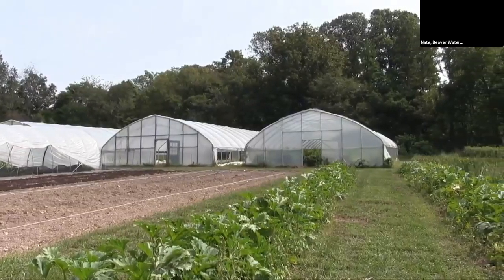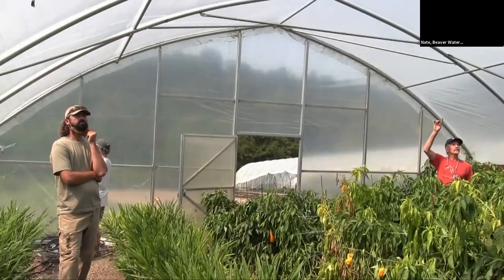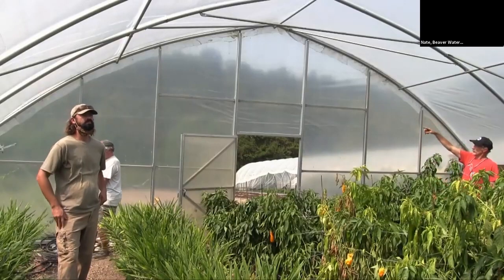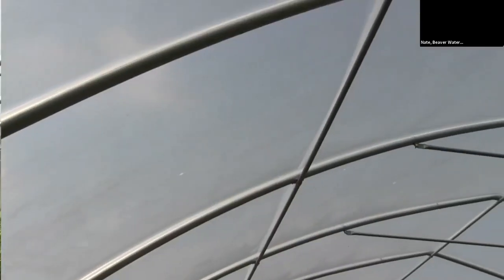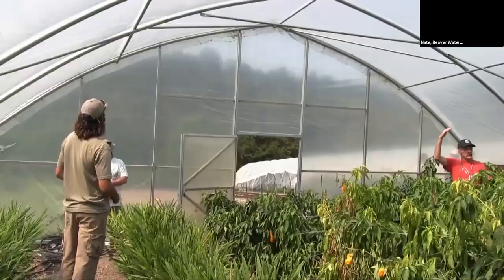So this is a 30 by 96 hoop house in its permanent location. It has, these are called bows. This is a Gothic style with a slightly peaked roof. This helps snow slide off. Once it snows and the temperature in here is warmer, especially on a sunny day, even if it's really cold outside, it's going to help to melt the snow where it's touching the plastic, and the snow will slide off more easily if it's steeper.